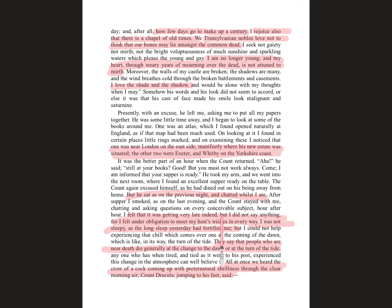Then it's a bit suspicious he doesn't eat Dracula. And then he was sleepy. They say that people who are near death die generally at the change of the dawn or at the turn of the tide. That's good for crossing boundaries because it refers to these liminal spaces and times that exist between two other spaces and times.